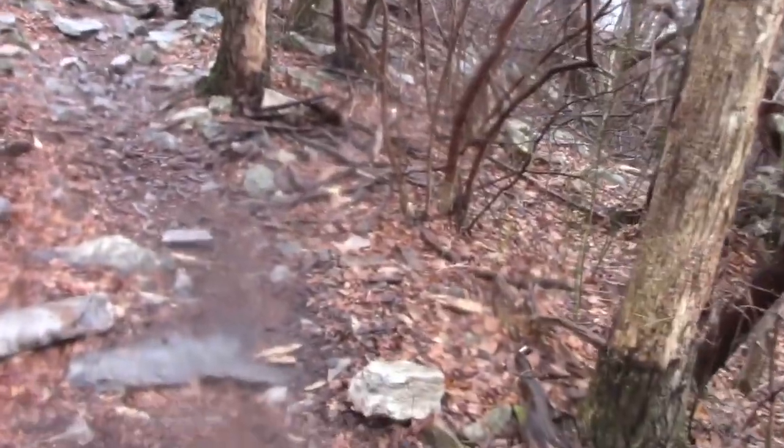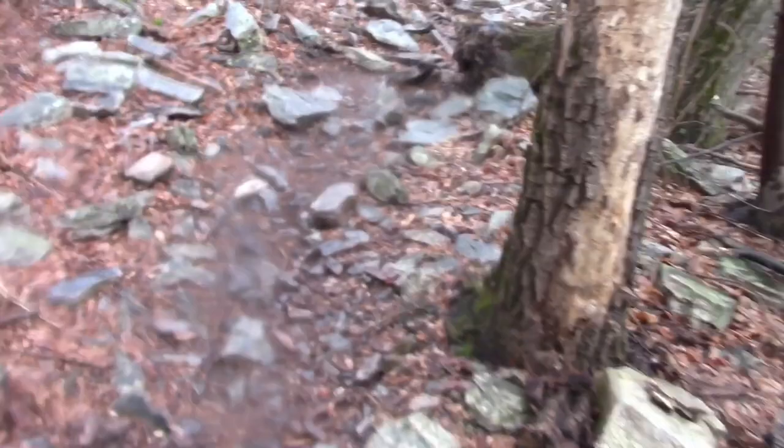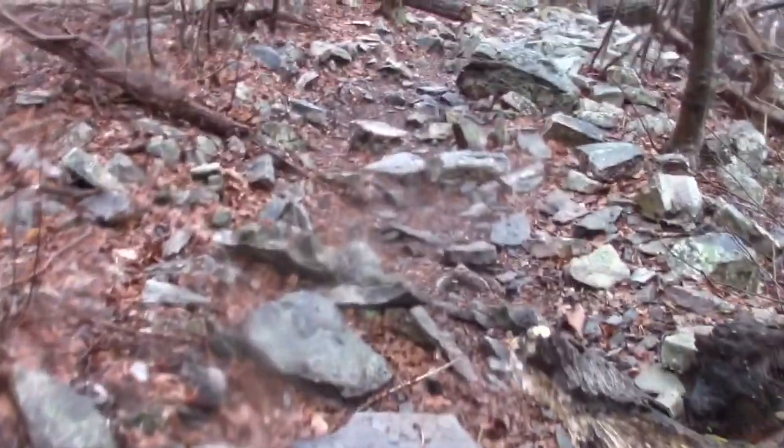It's been still technical, and I actually got my foot or shoe stuck. I had to take off my shoe to get it out from between the rocks. So that was pretty fun. So yeah, other than that, it's pretty good.